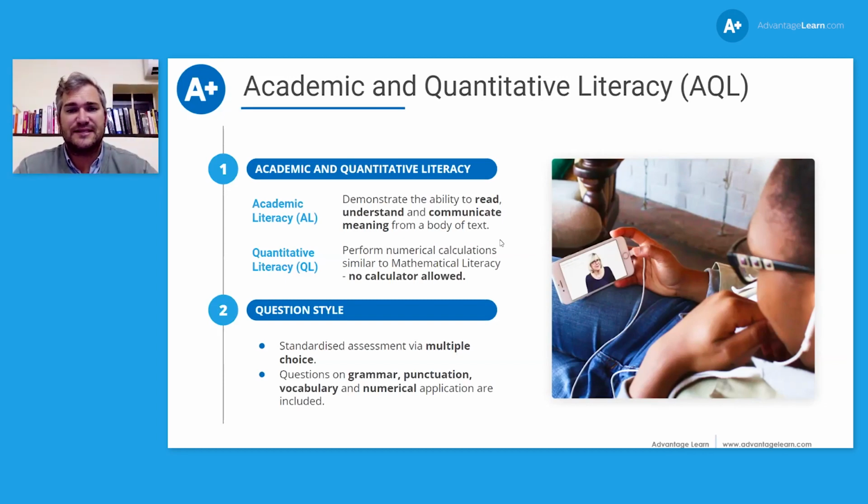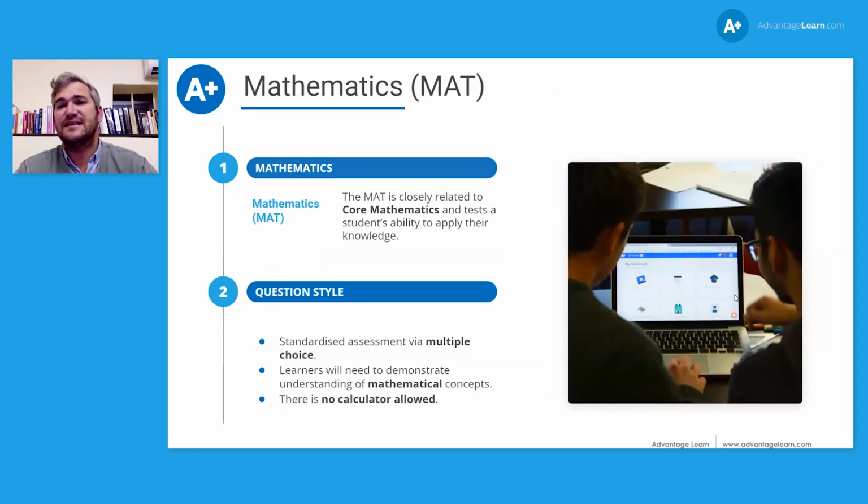The second test is the MAT test, which is the maths test. It's a mathematics test. The MAT test is closely related to core mathematics, and it tests a student's ability to apply their knowledge. As with the AQL test, it is a standardized assessment via multiple choice, and learners will need to demonstrate understanding of mathematical concepts. And similarly, no calculators are allowed, which is a massive hurdle for learners in the test.